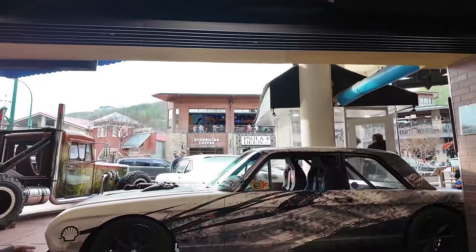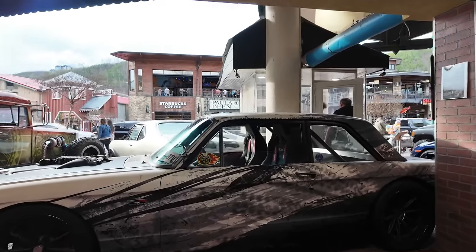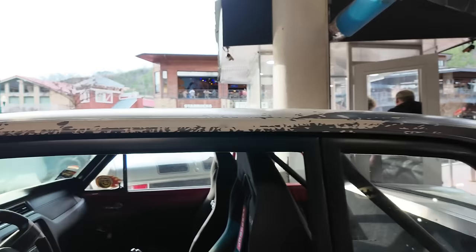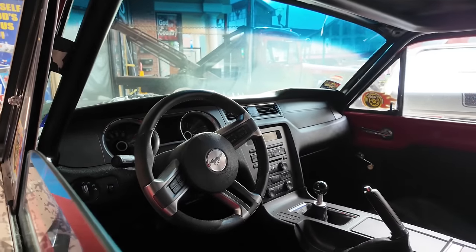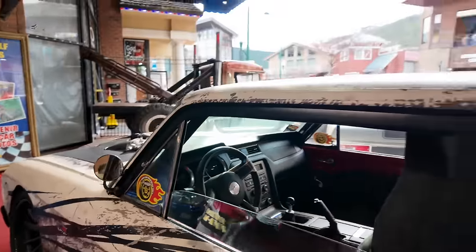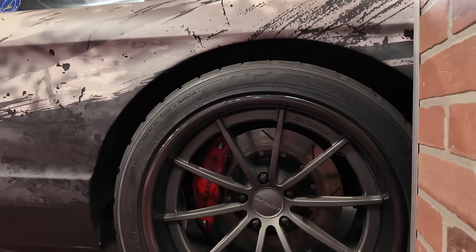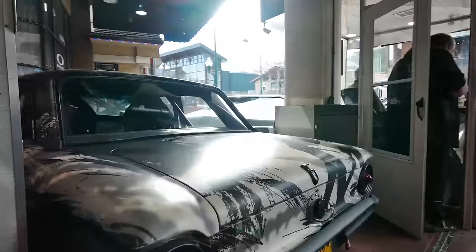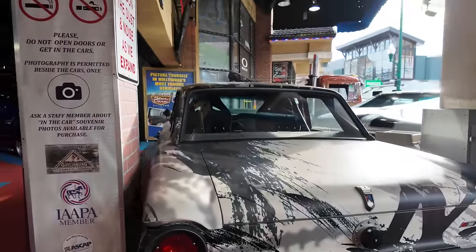Which was that one? That car right here. Is this from Fast and the Furious? Yeah. You sure? Ooh, it's a Mustang too? It's got Mustang interior, is it? Let me see. It's got big Baer brakes in the back. No, I don't think it's a Mustang. It just has like the Mustang interior. I don't know what it is.